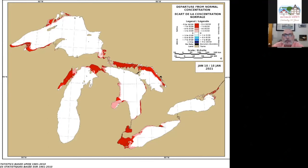So if you look in the St. Mary's River, we're not quite where we normally are. But if you look in the Straits of Mackinac, we're nowhere close. I mean, Straits of Mackinac this morning was wide open. There's no ice anywhere. Green Bay has a little bit of ice, but not anything that it would normally have. And you can see across the Great Lakes how that would be.